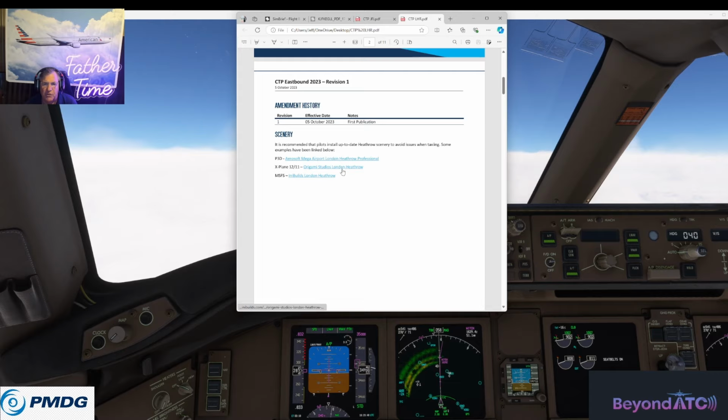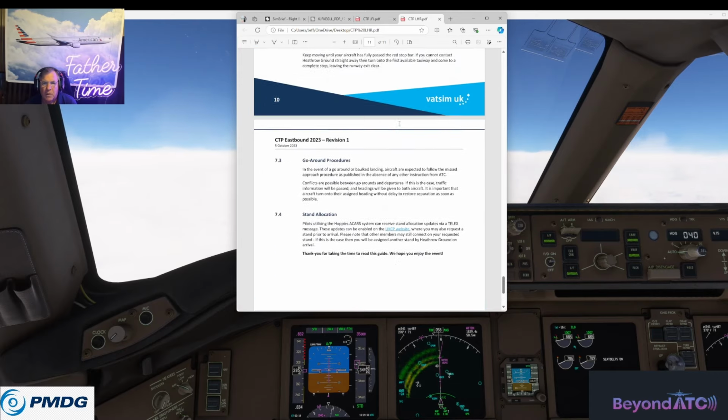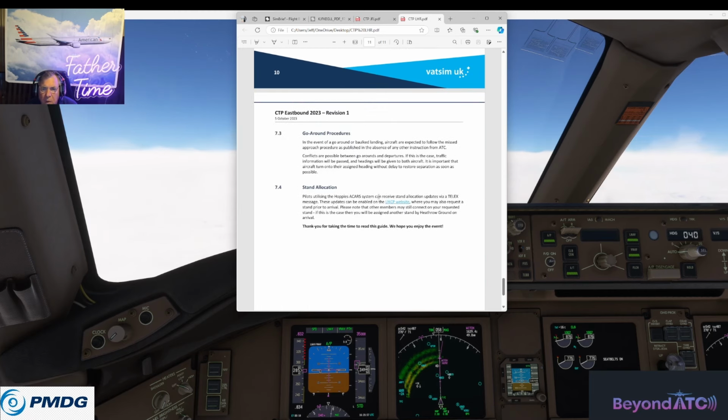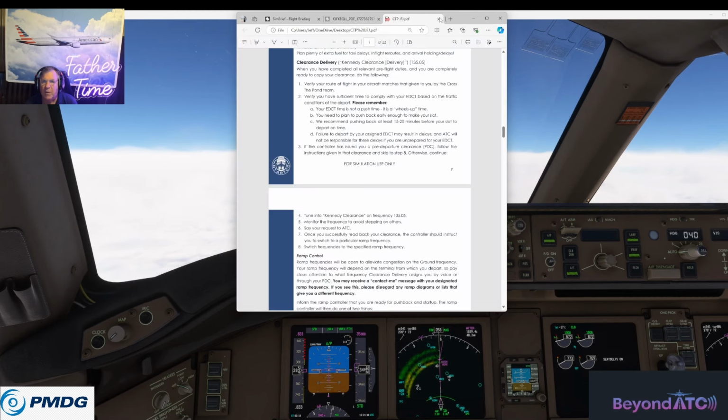Anyway, there's all sorts of good stuff that you can use in here. And you go around procedures, stand allocation. If you have Hoppies, you can receive and allocate stands via telex message. Another reason to do it, they're going to be enabled on the UK CP website. So anyway, there's a lot there.